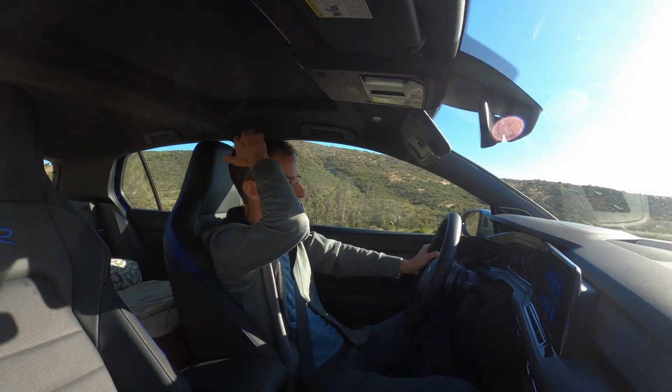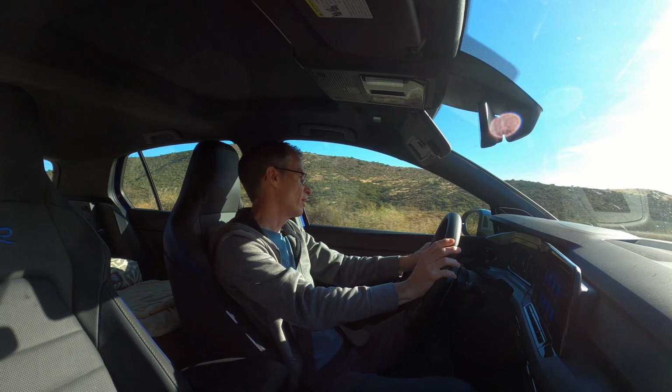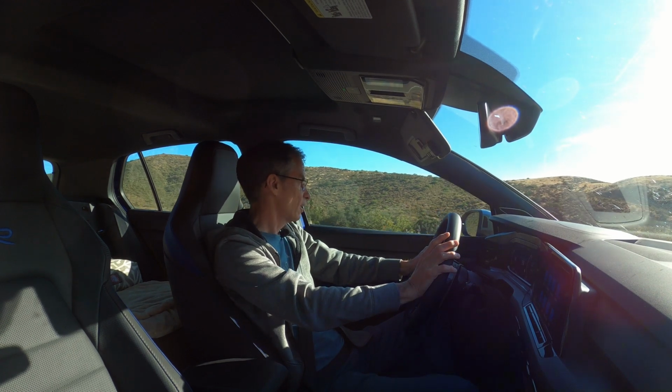I said that about the Golf GTI. This is an interior that, you know, it's in the ID4. It's going to be across the board. VW have obviously invested a lot of money in this, and so just kind of suck it up and live with it.